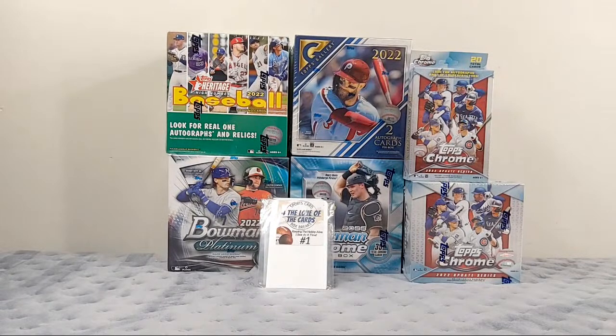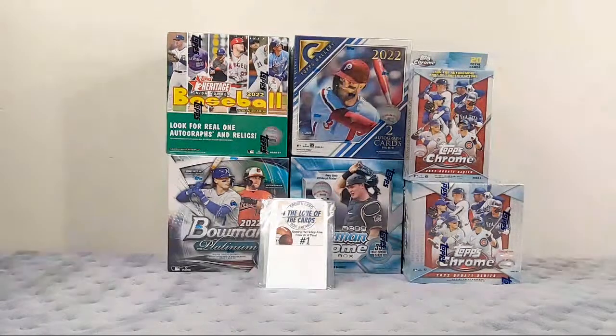This is our 2022 Topps Baseball little mixer. We've got two of everything, and then we've got five hanger boxes of some Chrome Update. Looking for them big rookie pulls. Hopefully we can pull something nice out of that.